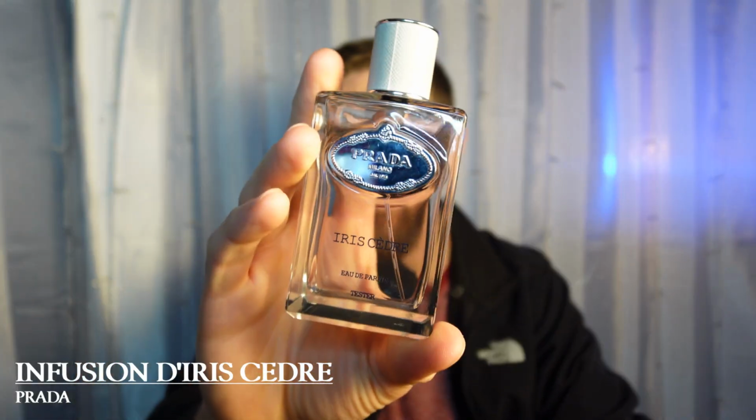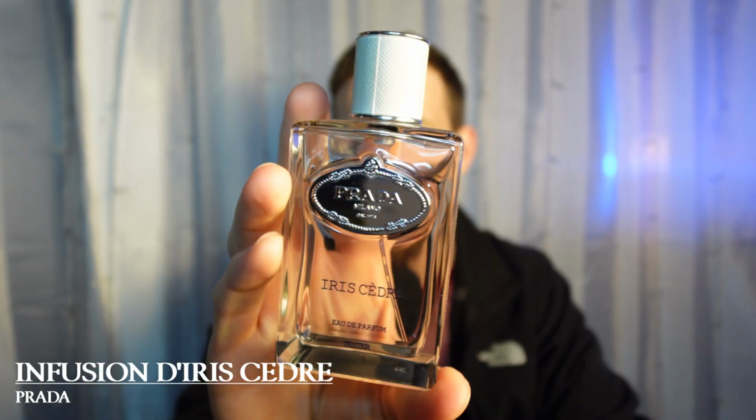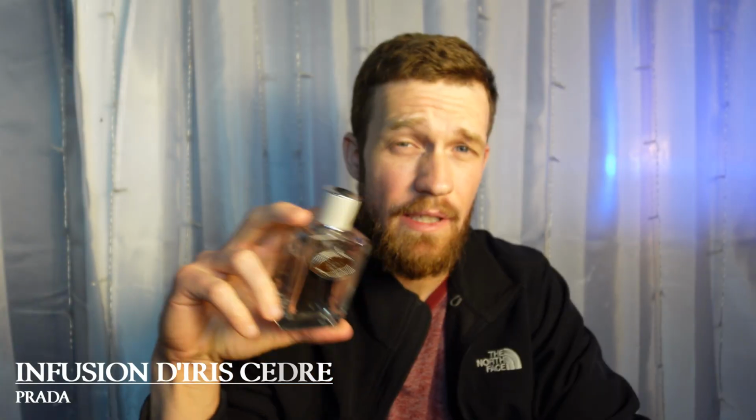This one is my go-to spring designer fragrance. If I had to only keep one spring designer, this would be it. It's definitely got that just effortless cleanliness quality to it.